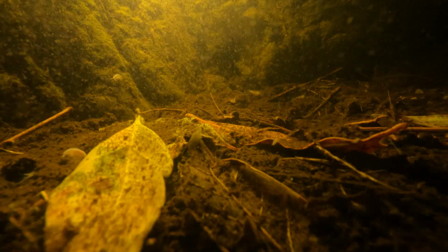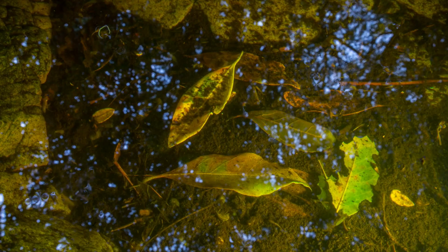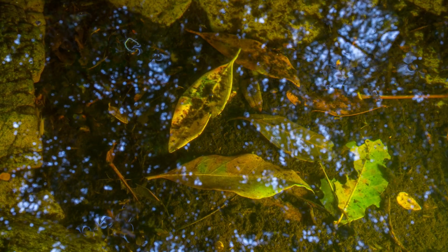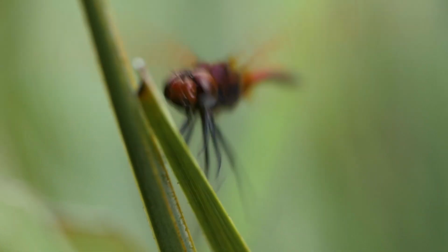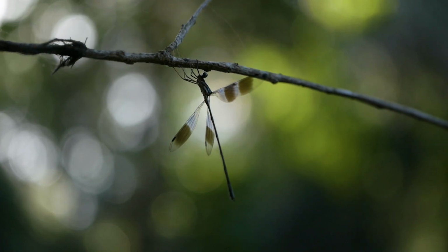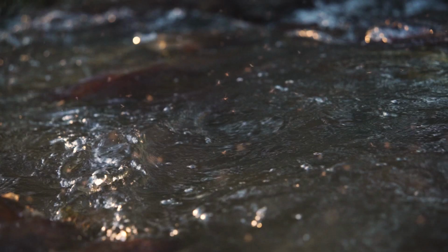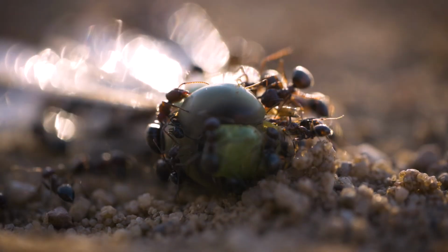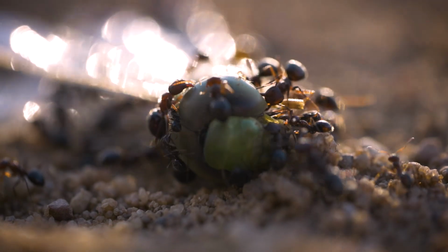A lot of the invertebrates that live in the stream are detritivores, and they consume organic matter and convert it into a tissue that can be accessed by animals higher up the food chain. And most of these invertebrates then change into mayflies, dragonflies, damselflies, and are then preyed on by birds and frogs and other insects. And it's obviously incredibly crucial for the system.